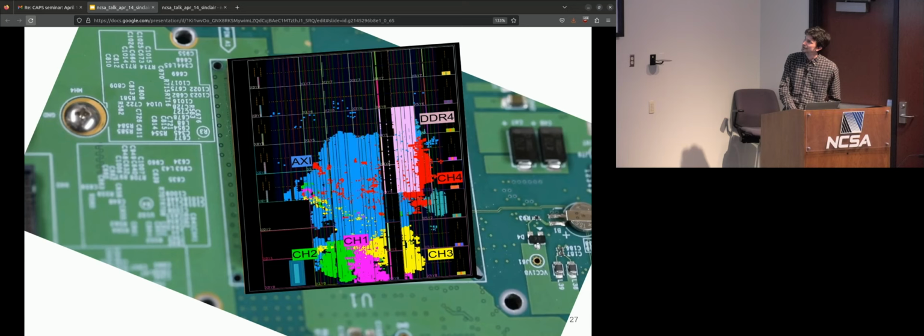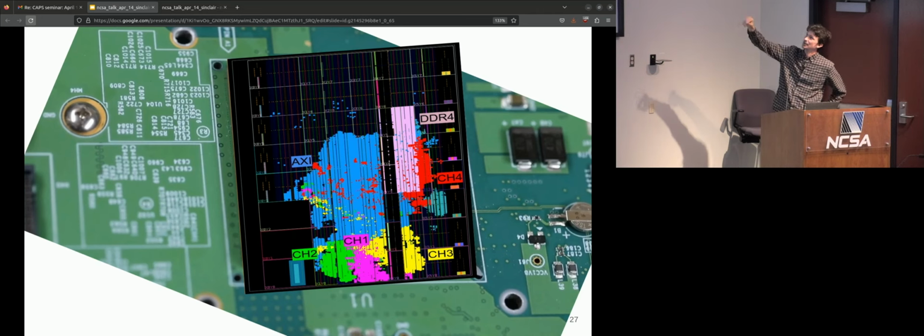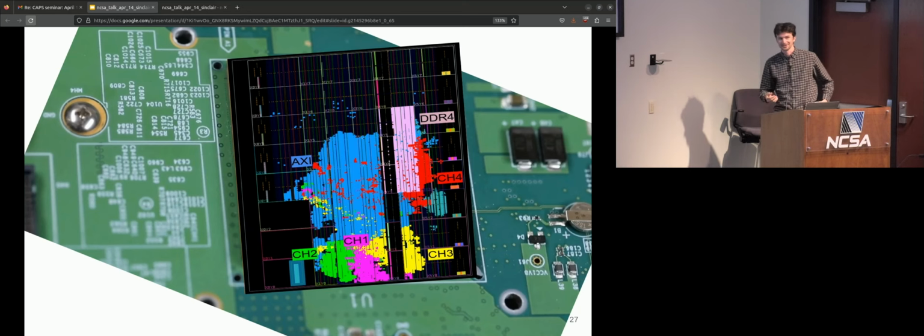And then this blue area here is called AXI. That is just control registers. But this whole area is just essentially a sandbox of digital logic that you implement your algorithm on. And if you can see in the top, you actually have a lot of space that is free. So potentially, you can implement more channels than just four.